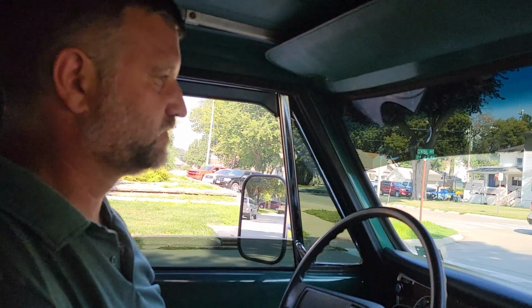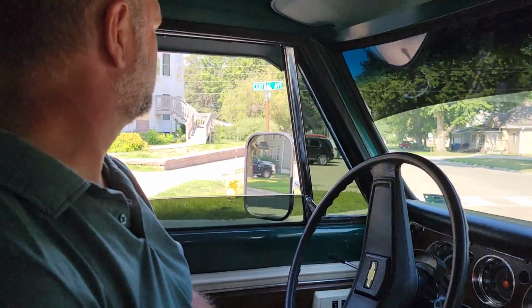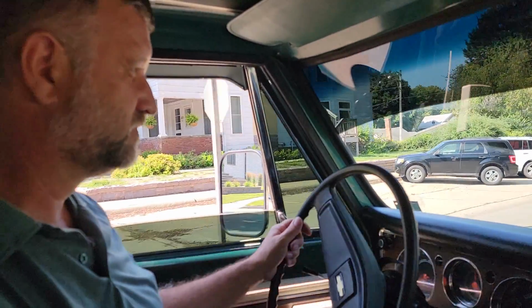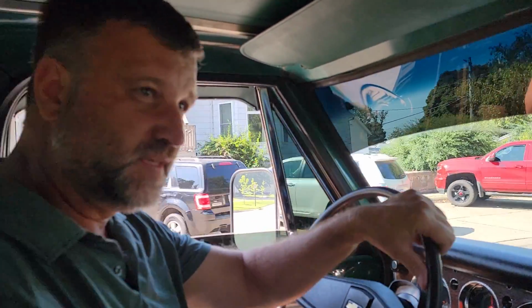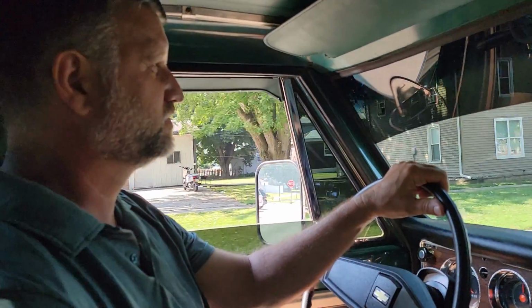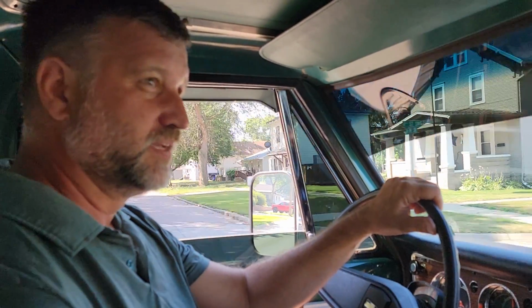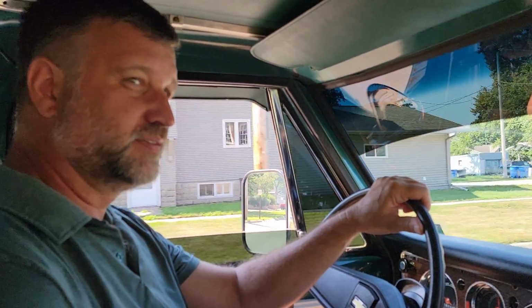I don't know if they rebuilt the transmission, but if it only had 38,000 miles, I'm guessing they at least put a shift kit in. It feels like it's got a shift kit the way it shifts. But they may have rebuilt it too. They rebuilt the whole truck, so they may have gone ahead and rebuilt the transmission. So it's a Turbo 350, by the way. I've had people ask me that.